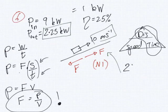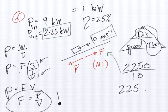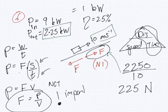2250 divided by 10, and that is 225 newtons. This formula is not in the book. You have to make it yourself, but it's a very useful formula, because if you know the power and the speed, you can know what the force is. So this is an important trick.